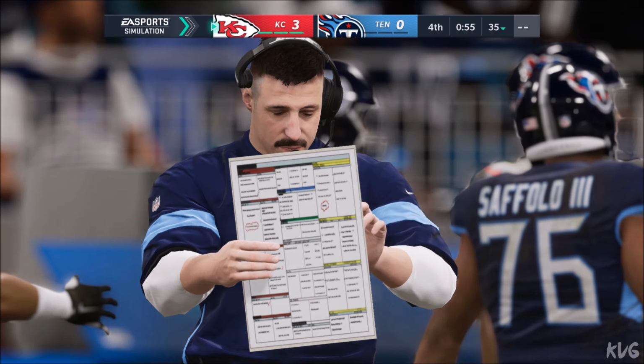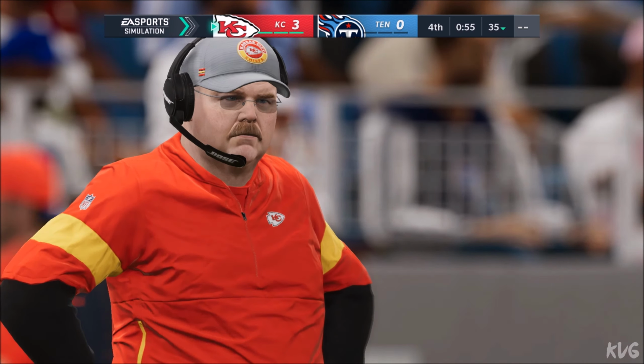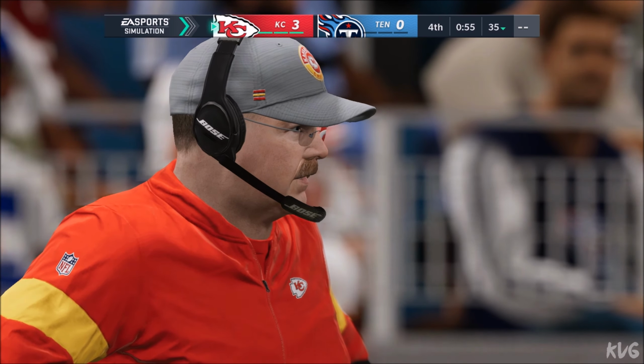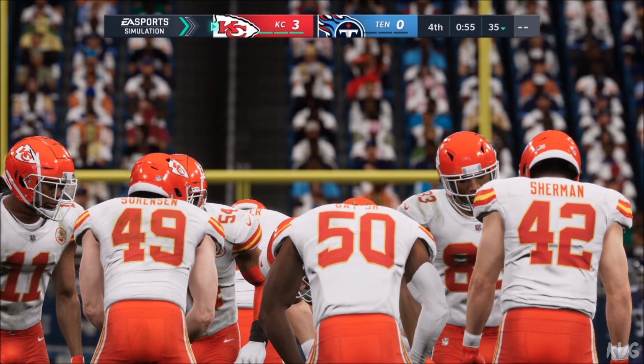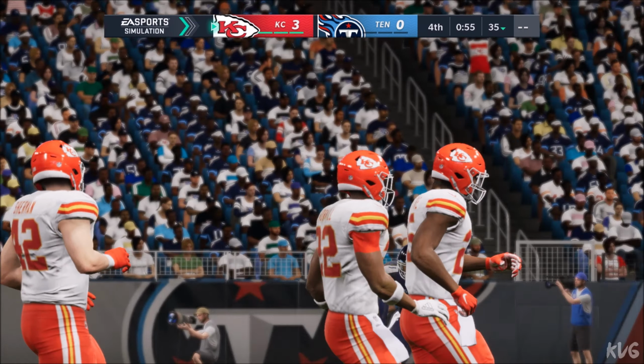Well, it took a while to get something, anything, on the scoreboard, but we finally have our first points of the contest. So the question now becomes, can they make this one stand up? And the way that these defenses have played, those 3 points almost look like 30, don't they? Yeah, those 3 points look like a miracle right now.